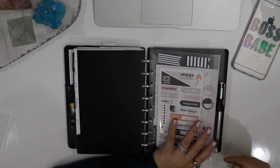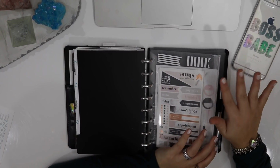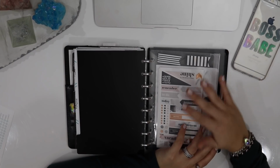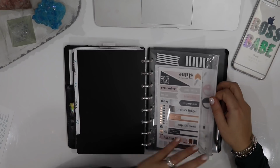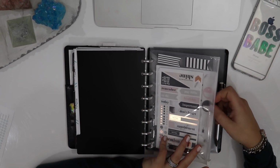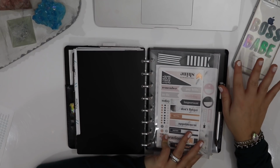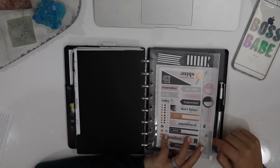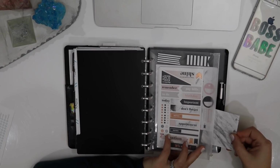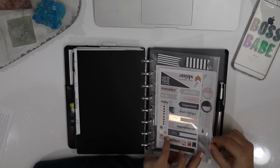I think I'd been using some in the past that were attached to notebooks, and maybe one that was punched for a Filofax that I repunched for disc bound, but I just bought the disc bound pack. It came with 2 in a pack, so I thought that was really awesome. And back here, I just have a few additional planning things, page flags, pre-punched little marble notes that I just use inside of my planner every once in a while.